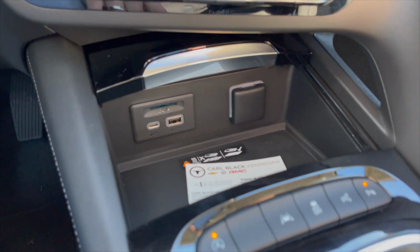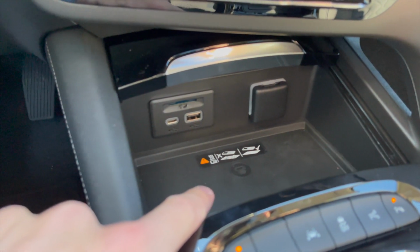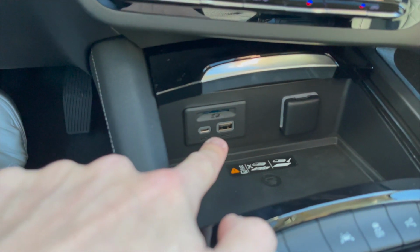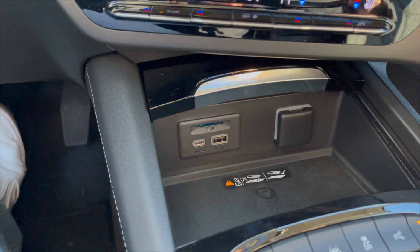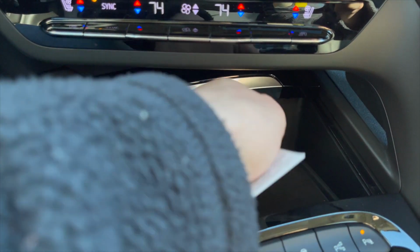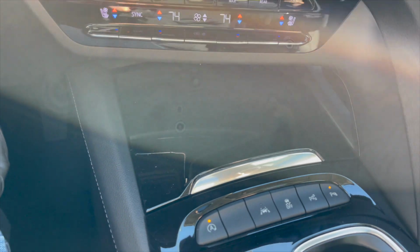And then down here, you do have your wireless charging port. You've got your fast charge USB and USB-C, which is another really good feature to have. And then you do have a 12-volt power outlet as well. And then, of course, you push that, it closes.